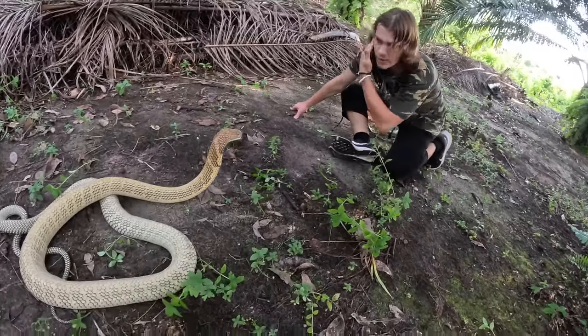Little sun shower out here in Borneo. We're on the way back now, it started raining. How good, mate.